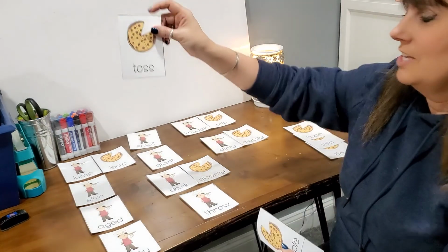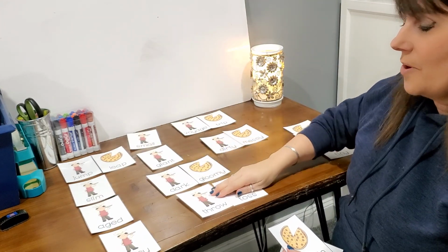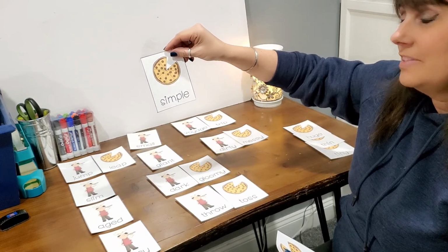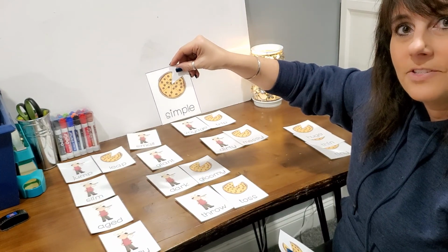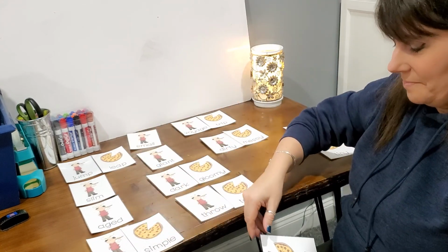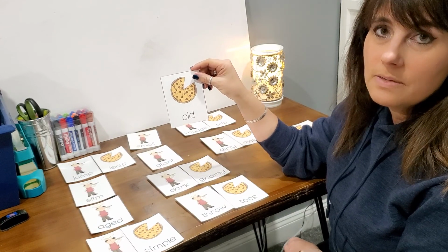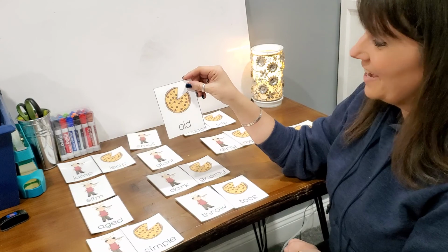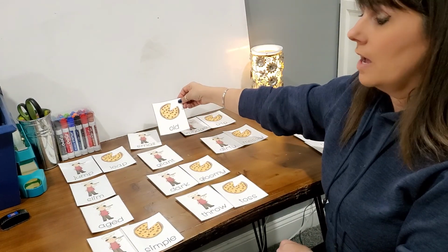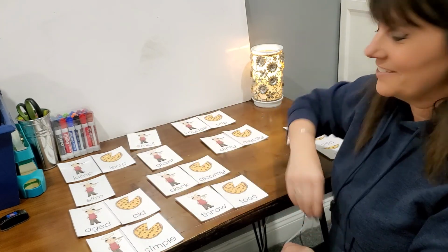All right, let's try this one. Toss. I'm going to toss the ball. I'm going to throw the ball. It means almost the same thing. Simple. That was a simple math problem that Mrs. Anderson gave us. That was an easy math problem. Old. Mrs. Reading is so old that sometimes she forgets our names. Okay, how about this one? Mrs. Reading is so giant. Mrs. Reading is so small. Mrs. Reading is so aged. There it goes.